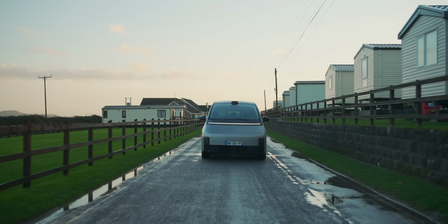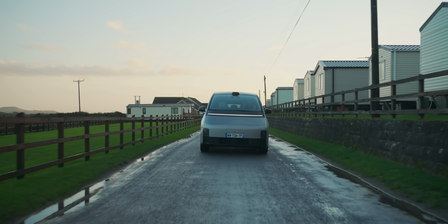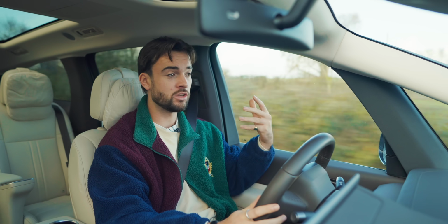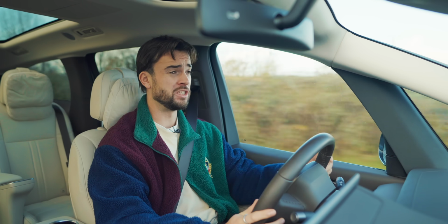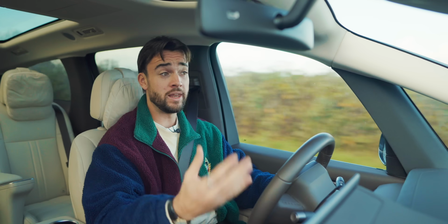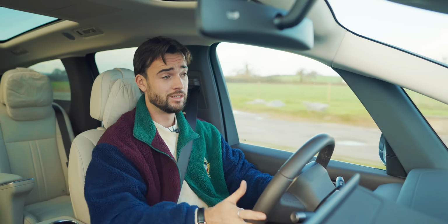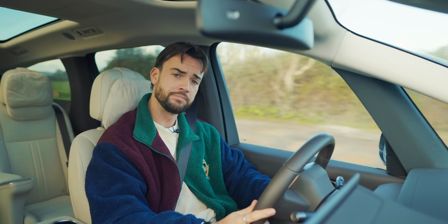Having said that, I am just so delighted to see this kind of outside-the-box design language with a great emphasis on aerodynamic efficiency. I'm just so happy to see new electric cars that don't look like old ICE cars, because it's time we were a little bit more imaginative.